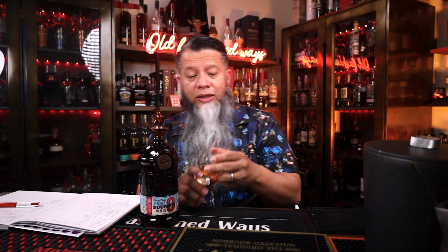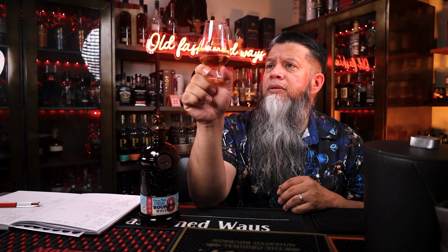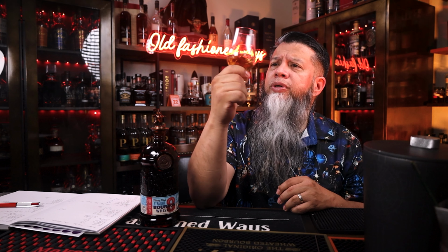So let's start looking at this. For having 8 to 14 years, it is a little bit light, but it is 100 proof. It actually sticks to the glass rather well. There are some tight little legs coming down, and they're actually riding pretty tight. So that's at least something to look forward to. Usually when they do that, that means there's gonna be some good viscosity, stick to the tongue pretty well. So not too bad on the legs there.